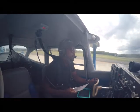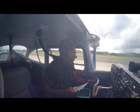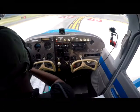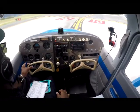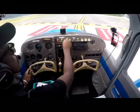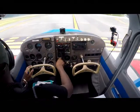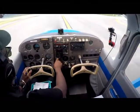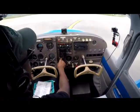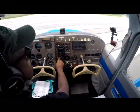St. Thomas Tower, Cessna 83 Uniform, hold short runway 10, southbound. Cessna 83 Uniform, can you take an immediate? Affirmative, 83 Uniform. 2583 Uniform, wind 090 at 10, runway 10, cleared for immediate takeoff. Traffic 3.5 mile final, Boeing 737. Roger, cleared for immediate, 83 Uniform.